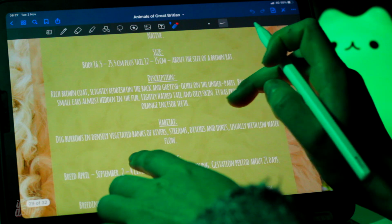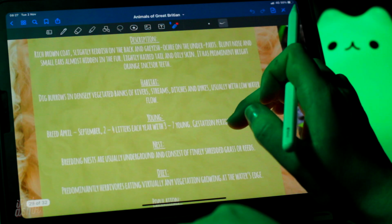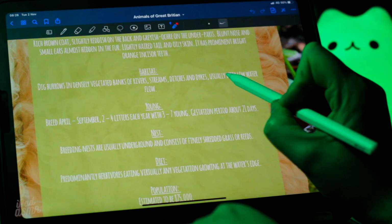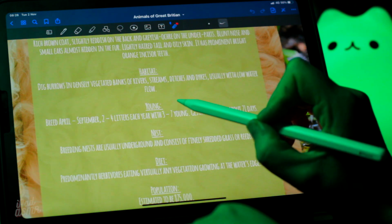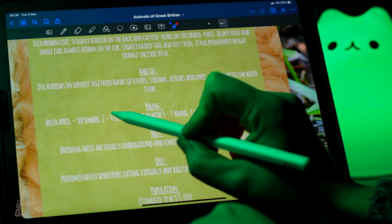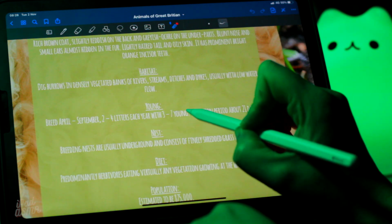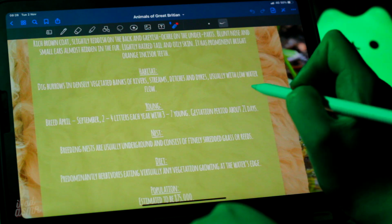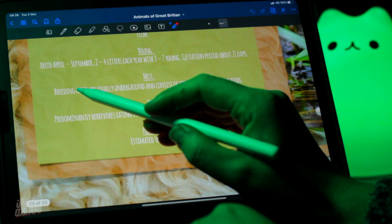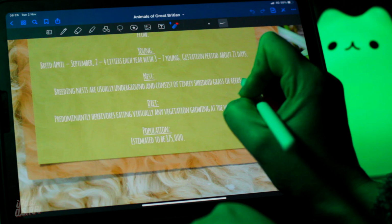So they dig burrows, mostly in densely vegetated banks of rivers, streams, ditches and dikes, usually with low water flow. They breed in April to September, and 2 to 4 litters are produced each year with 3 to 7 young. The females are pregnant for about 21 days. Their nests are usually built underground and consist of finely shredded grass or reeds.